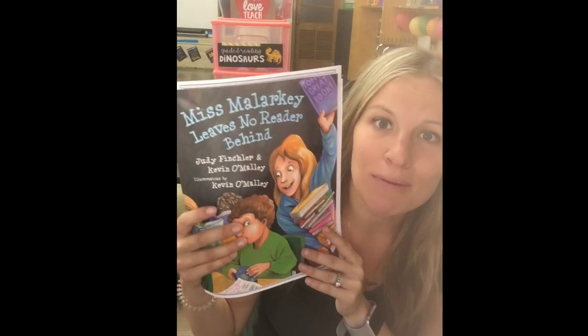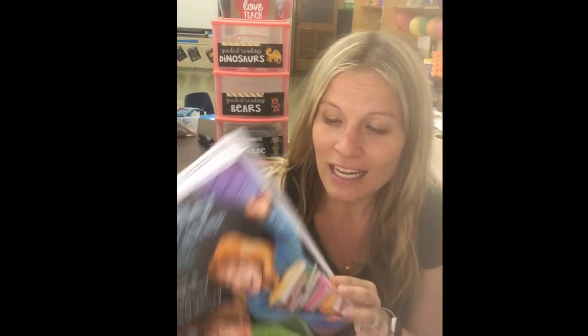We're going to go over Go Noodle. Day 3, we're going to do our first actual stamina check, like how long can we read for? But before we do that, we read Miss Malarkey Leaves No Reader Behind. This is my favorite activity for the beginning of the year because the students, after they're done, they're going to write how they feel about reading, and I give it to them on the last day of school.